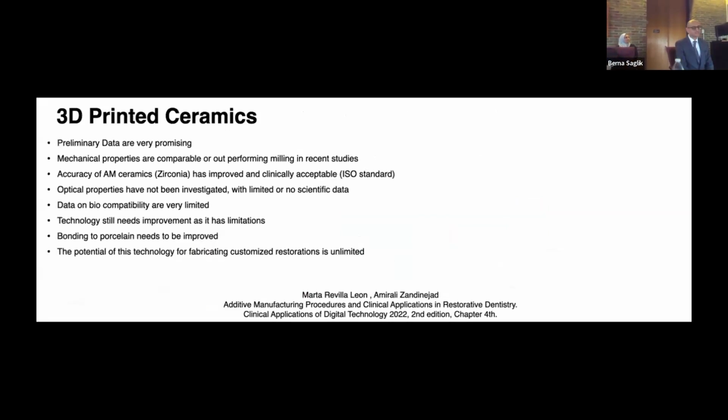So, in conclusion, 3D printed ceramic preliminary data are very promising. Mechanical properties are comparable to or outperforming the milled one. Accuracy of AM ceramic has been improved and is clinically acceptable. It is in the range of ISO standards. Optical properties have not been investigated, so that's a very nice research area to look at, the translucency and optical properties.